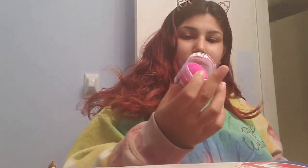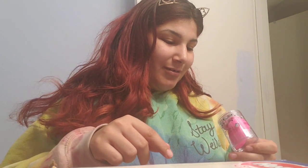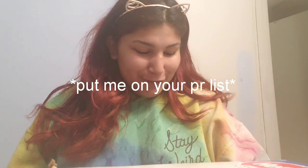Then we've got the original Beauty Blender, which is cool because if you watched my last video, I said that I've been using my Real Techniques sponge because I'm too poor to afford the real Beauty Blender. I've never had a real Beauty Blender. So very excited. Thank you, Influenster and Beauty Blender, for sending me an actual Beauty Blender. I'm so excited to use it. Then we've got the Blender Cleanser Solid, which is a solid sponge and brush cleaner.